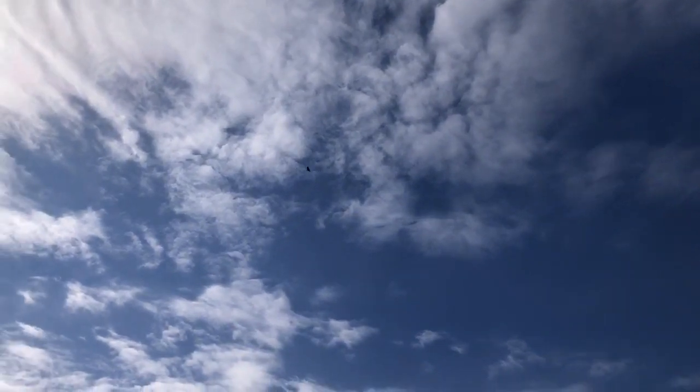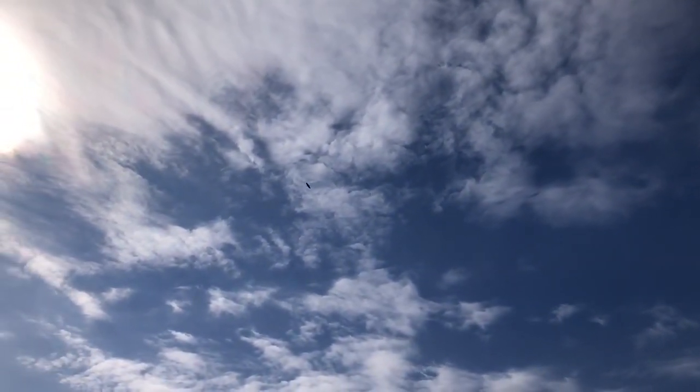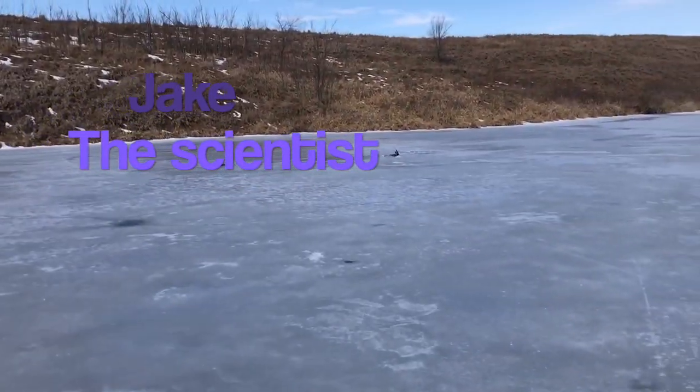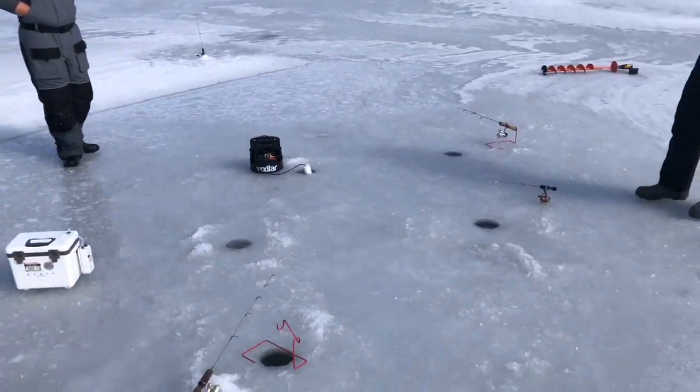There we go. The thing about being out in nature, you never know what you're gonna see. You got a bald eagle. Good sign. Just flew over, which is a great sign. Still got jaw jackers set up.